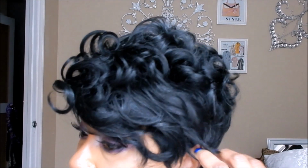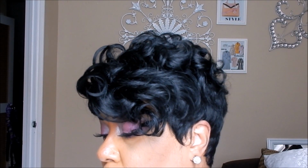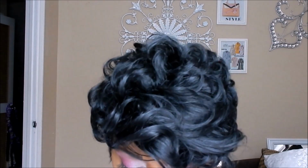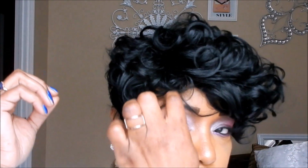But it's so much hair up here, you guys. I mean, it's just so much hair. And the hair is synthetic, it's not human hair. So guys, this is the wig. If you have any questions, leave them below. I really don't know what else to tell you about the wig. It is a nice wig.